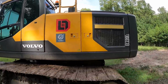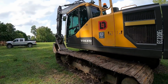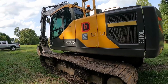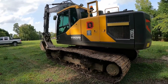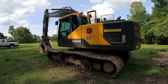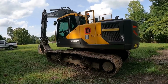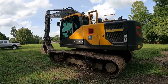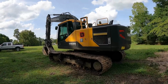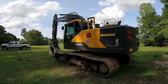And then 4 weeks of downtime that, luckily, I have other equipment I could use on the other projects. But this machine sitting still for 4 weeks, let's just say I could have made $20,000 with it. So you have downtime for the machine sitting idle, being broke down, and then repairs. So pretty much that right there, let's just say that was about a $30,000 ordeal between expenses and lost revenue. But that's water under the bridge now.